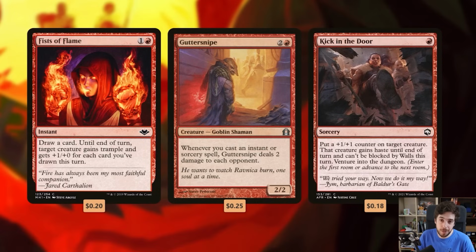So if you have a critical mass of creatures, you need a lot of creatures to do this, but you could go through certain dungeons and certain orders to just drain out all your opponents' life totals, and that's a very funny way of circumventing a lot of fogs and stuff too.